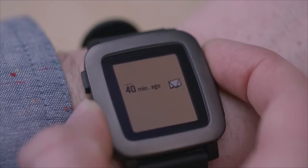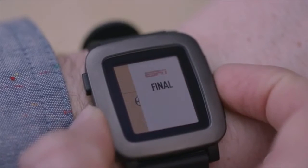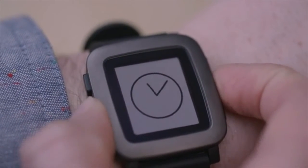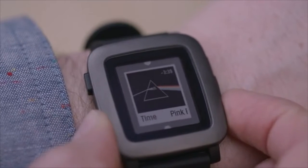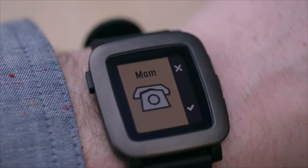Scroll back in time to see that email you missed, your step count for the day, or the score from the game last night. Now, instead of opening an app just to see what song is playing, or to check the market, you can reliably get the details you need at a glance.